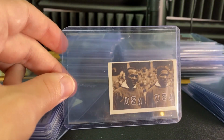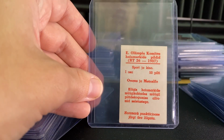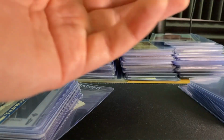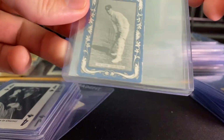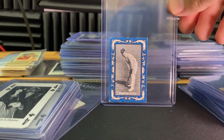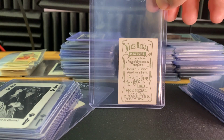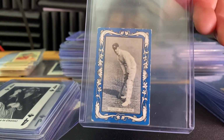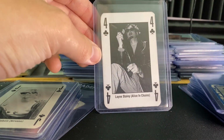We have a Jesse Owens card. Again, I don't know too much about this set particularly. It has 1937 dating on there, so it's at least a 1937 card. But anytime you can find a cool Jesse Owens, gotta pick it up. We got a Victor Trumper. I believe I also have like a red border one over here. I have a few different Victor Trumper cards and one of the best cricketers of all time. So these are a little bit tougher to find. And Staley, Alice in Chains. I've wanted this card for a while.